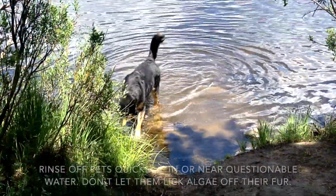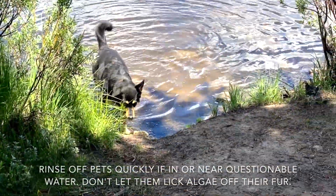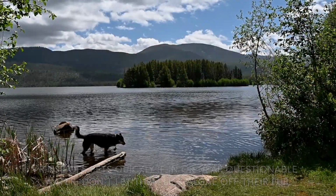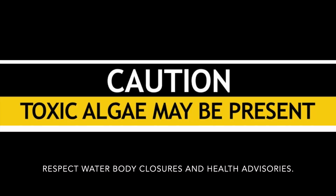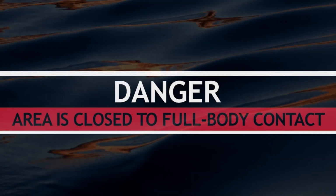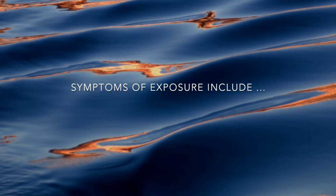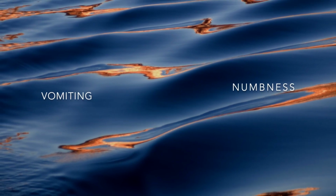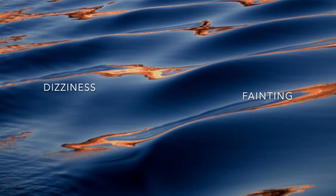Rinse your dogs off immediately after they come out of the water and do not let them lick algae off their fur. And finally, always respect water body closures and health advisories. If you think you or your pet are experiencing symptoms from exposure to hazardous cyanobacteria blooms, contact your doctor or veterinarian right away.